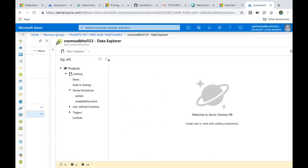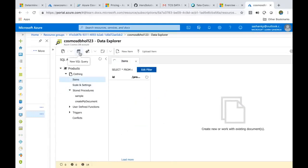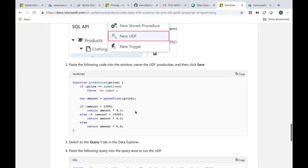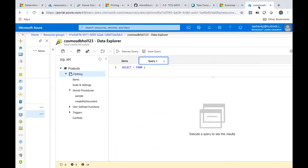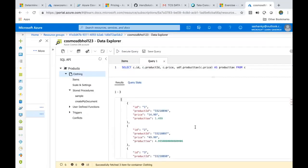Let me close these things, and I'll go to my items again here and write my SQL query. So now see here, select CID, product ID, price, but see here UDF dot product tags of this price. So I'm calling my product tags as a function, which is defined by me on top of this. I can paste this here and say execute query. It transforms that and gives you the value, product tag, see here. Got me, everyone? Any questions here?